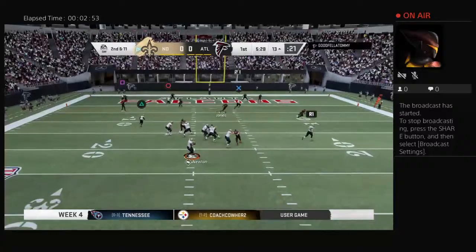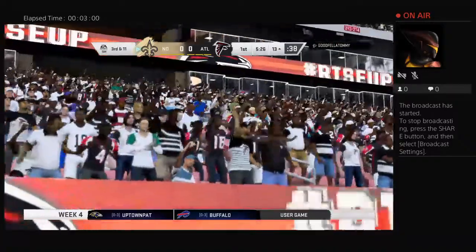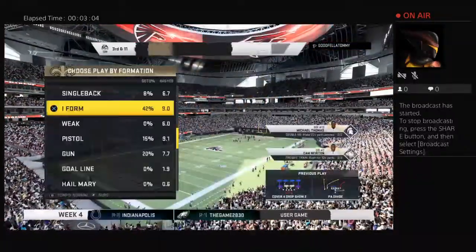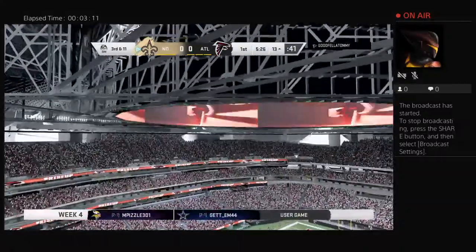On 2nd and 11 now. Newton to the goal line, but it's incomplete. Johnson the intended target, and it's 3rd down. Now hold everything here. We're going to get a timeout by the offense. They'll have 2 remaining as we step aside here in this first quarter.